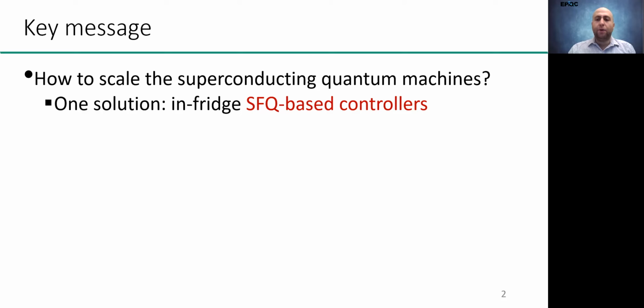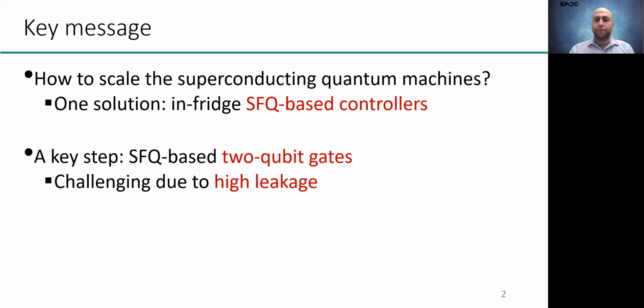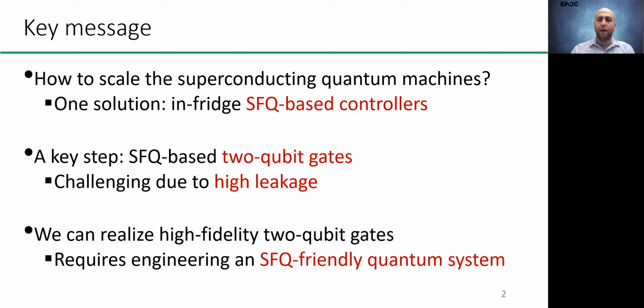Now, SFQ is proposed as one of the promising technology enablers to design such controllers. Prior work showed high-fidelity single-qubit gates using SFQ pulses, but we also need two-qubit gates in order to realize universal quantum computing. But there is a lack of a detailed analysis on SFQ-based two-qubit gates. In this work, we show that it is very challenging to realize such gates due to high leakage to non-computational subspace. We then show that we can realize such two-qubit gates with high fidelity by engineering an SFQ-friendly quantum system.